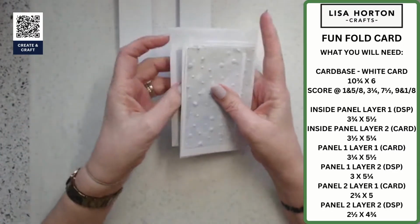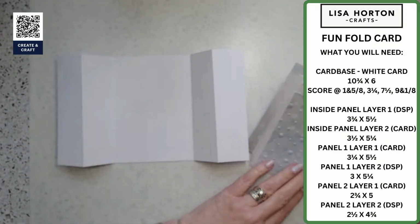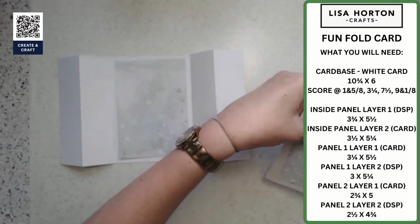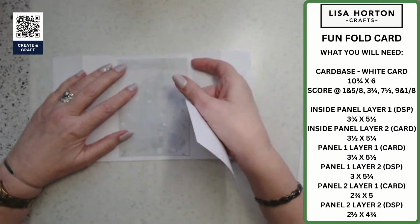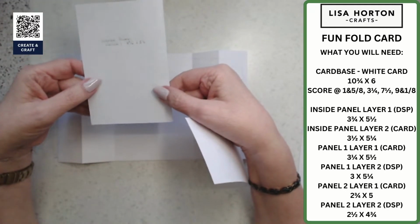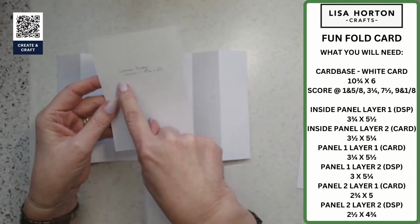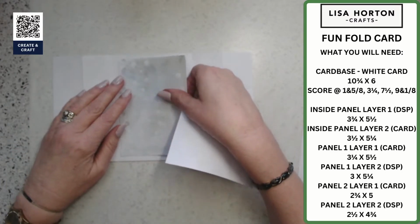Okay, so the piece that's going in the back here, I've done my designer paper as my base layer. On the others it's all the other way around. So that's my base layer, and that measures 3 3/4 by 5 1/4. That's that first measurement on the list there. So your inside panel, layer 1, 3 3/4 by 5 1/2. Okay, and that's going there.